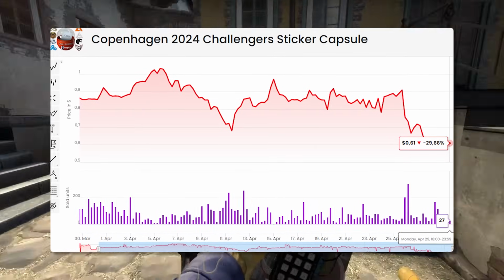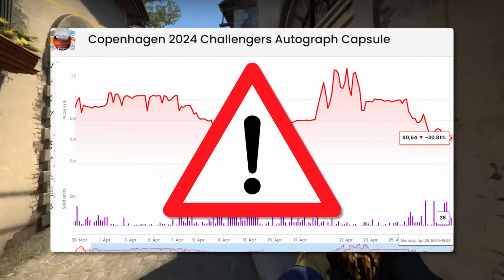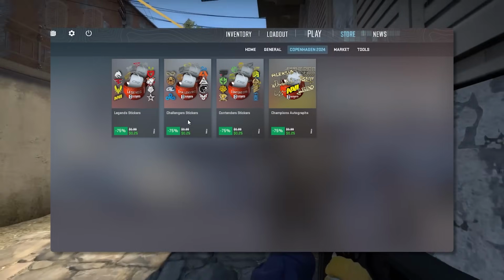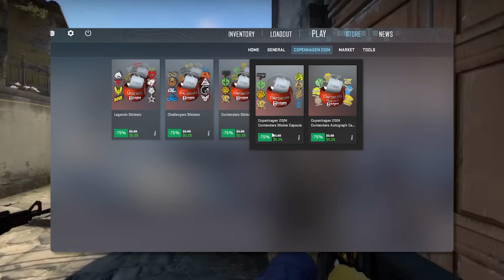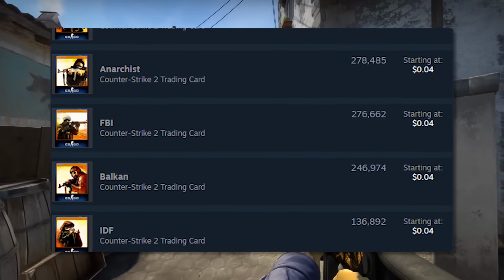Now if you're looking to make an investment into Copenhagen, where specifically should you be buying your capsules? Now this is a very controversial question because it comes down to personal preference. In my personal opinion, I think it's going to be more beneficial to buy your capsules directly from Valve for a couple big reasons. First up, you're going to be getting a kickback of the Steam cards and the Steam points, but most importantly, you're not going to be adding to the overall problem that comes with majors.